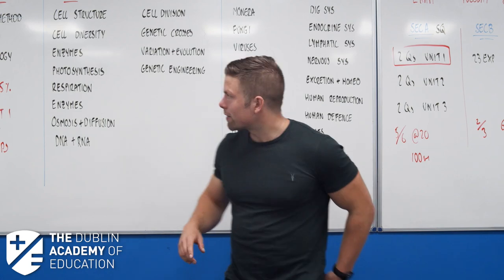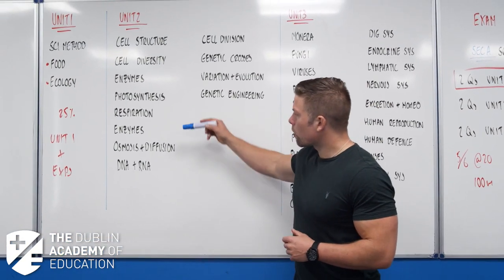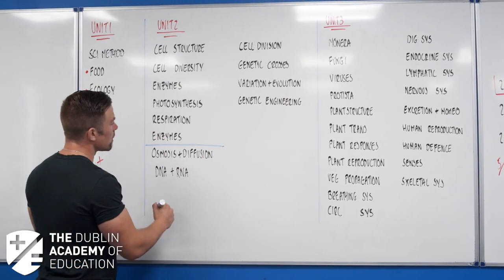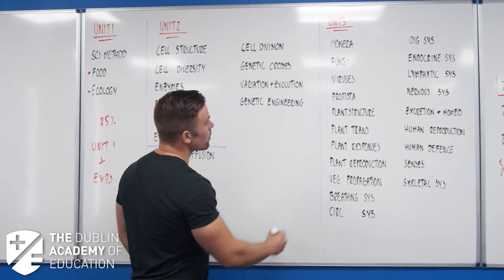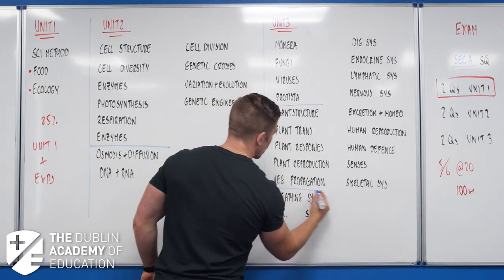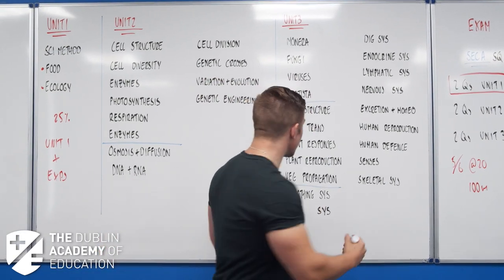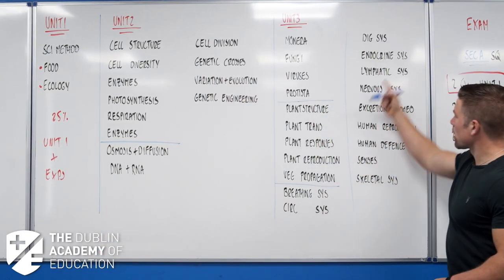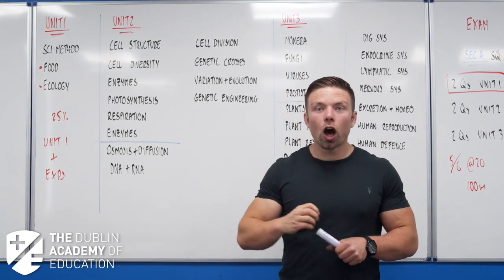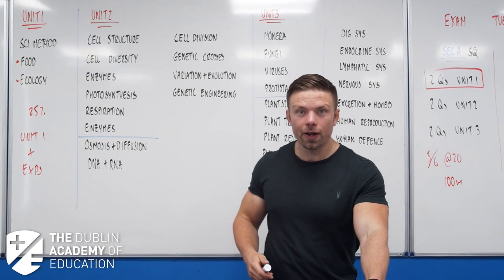The way I break it down is we've got unit one, and then we've got what I call unit 2A, which is this to here, unit 2B, then we've got unit 3A, 3B, and 3C, which is human biology. You can see this human biology here is a lot of chapters. We're going to leave that to the end and give us options on that. So it'll give us actual options, as you can see from our study pyramid there.